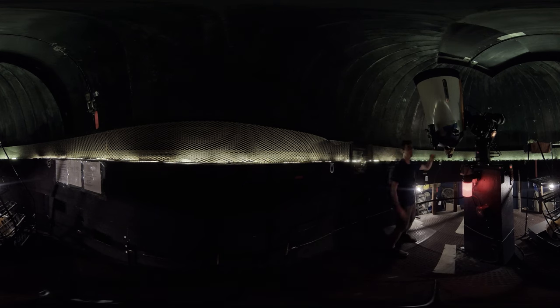That's the size of the mirror. It's a little bit of a different design to the Dobsonian. You can see the eyepieces at the bottom rather than on the side. Those Dobsonians are Newtonian telescopes. This is what's called a Schmidt-Cassegrain. So it's just a different arrangement of those mirrors.